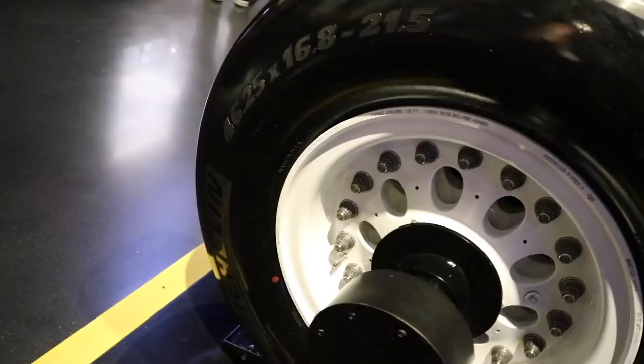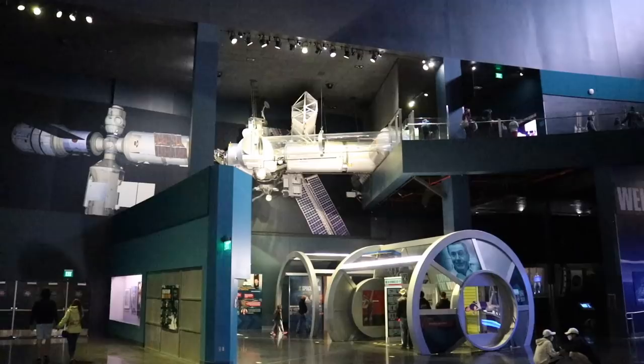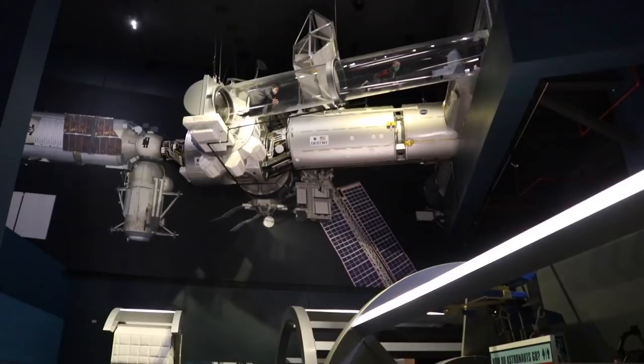Almost solid, Michelin. And these are 46.25 by 16.8 by 21.5. Those are huge. Up there on that balcony is where that International Space Station for the kiddos was, where they're crawling through. And look how it kind of extends from this angle. It looks like it's actually the International Space Station. Oh, wow. Hope they're not afraid of heights. Don't look down, kids. Wow.